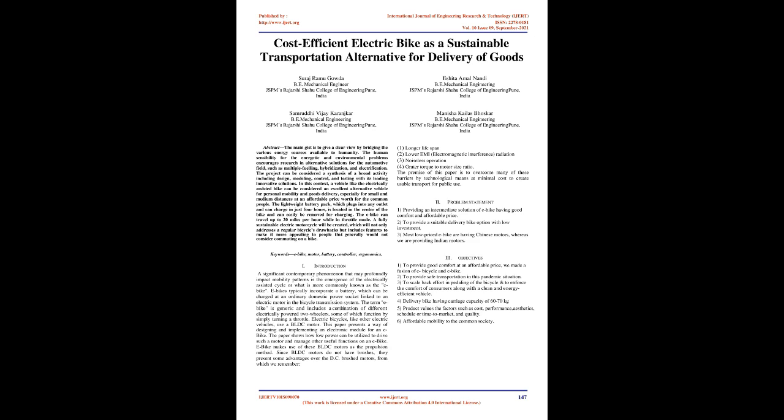A fully sustainable electric motorcycle will be created, which will not only address a regular bicycle's drawbacks but include features to make it more appealing to people that generally would not consider commuting on a bike. Keywords: e-bike, motor, battery, controller, ergonomics.